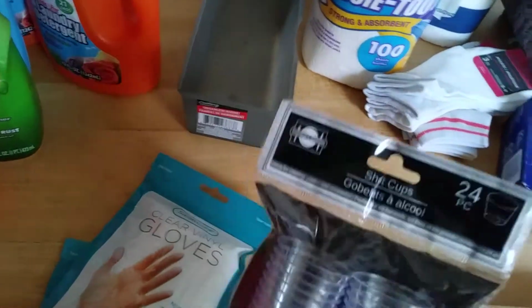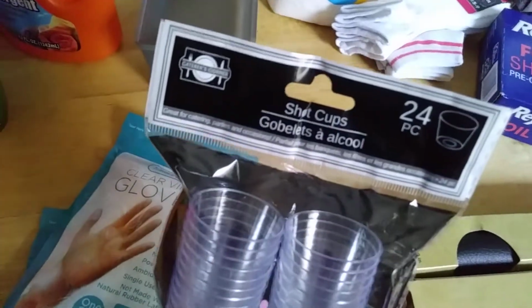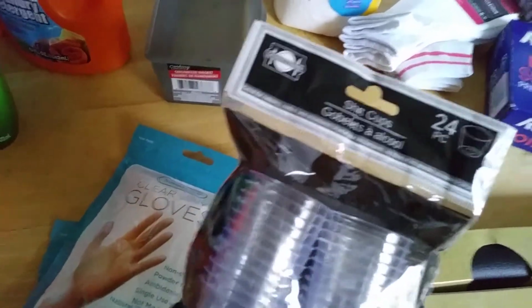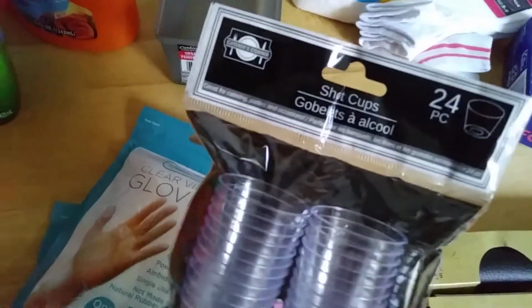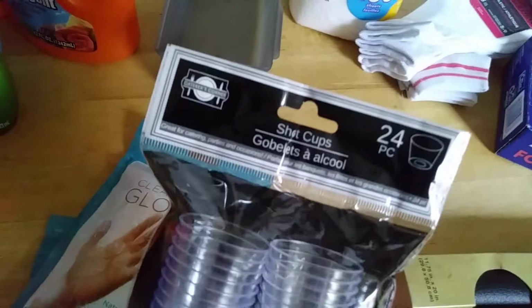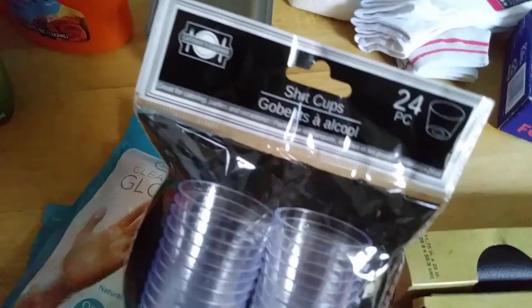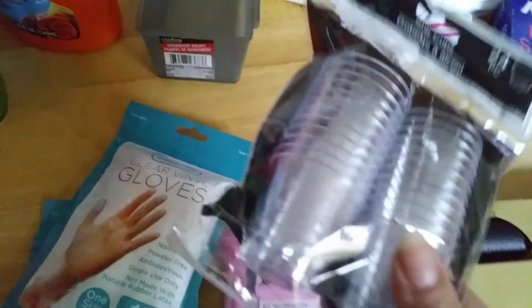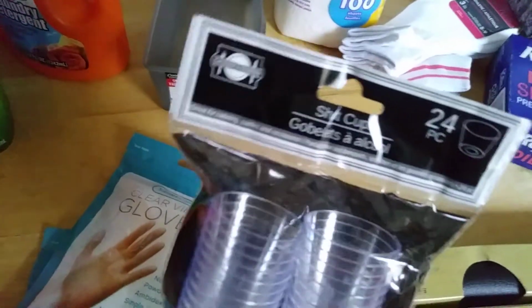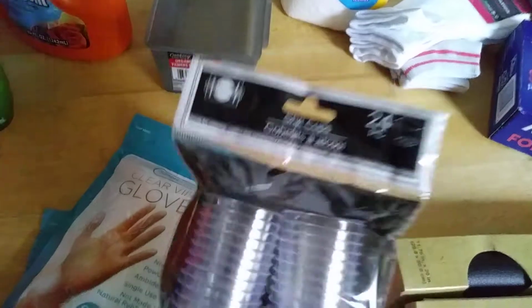Also, these come in handy if you're having a little shindig or whatnot, what have you. But you know, sometimes also if you're expecting guests and you don't want them using your cups. That's why I picked it up. It's always good to keep just some spare essentials around the house. 24-piece. They're short cups, as you can see, and they're really nice and sturdy. They don't fold too quickly, and they're disposable. So again, not bad for $1.25.